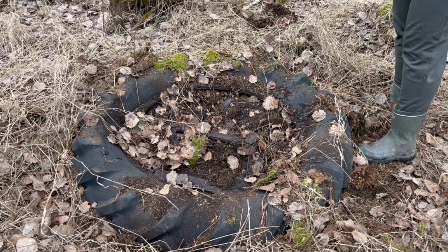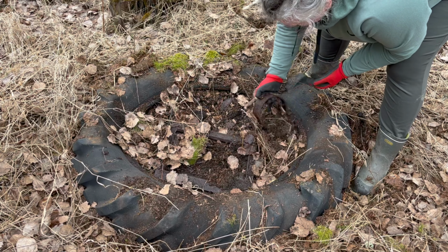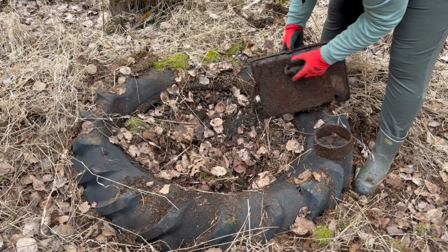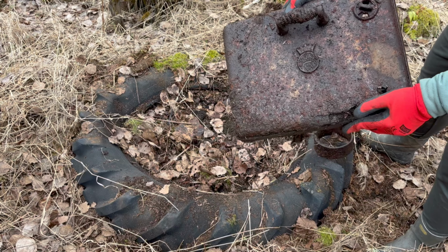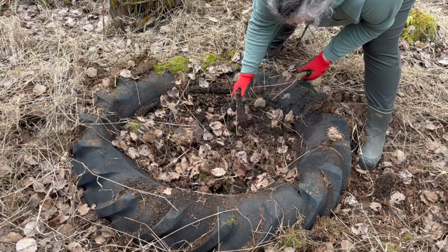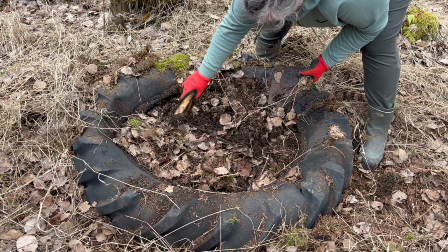Look what we unearthed here. Under this vegetation, a big tractor ring, and it's full of scrap metal. Look at this, it's an old oven lid. It's very heavy. You don't want to get into these bushes and try trimming or something, and then you hit this huge pile of metal.